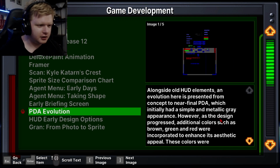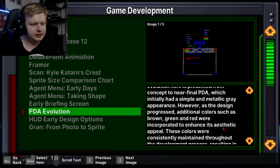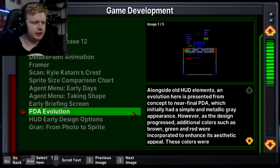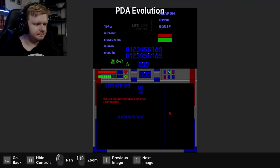PDA evolution, alongside old HUD elements, and evolution here is presented from concept to near final PDA, which initially had a simpler metallic grey appearance. However, as the design progressed, additional colours such as brown, green and red were incorporated to enhance its aesthetic appeal. These colours are consistently maintained throughout the development process, resulting in the final design. Yeah, that's very different.